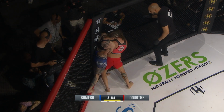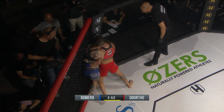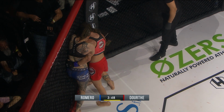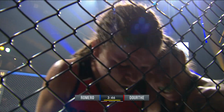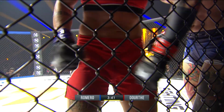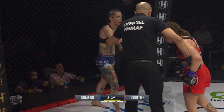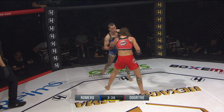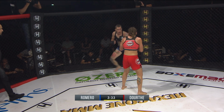Holding this clinch position might not be enough to win her the round, though. Certainly not decisively. But it is a good way of stalling until she figures out her next move. And even then, it's very much a 50-50 style position. Yeah. That was a very quick separation, must be said. Yeah, seems like the referee wants to see a little bit more dirty striking.